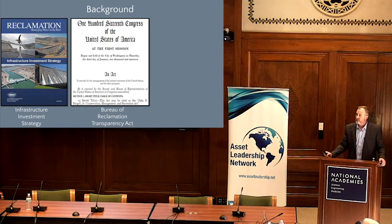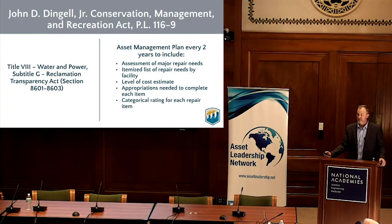The second step: this was a law passed by Congress in 2009 called the Bureau of Reclamation Transparency Act, Public Law 116.9. This required Reclamation to produce an asset management plan and deliver that to Congress every 2 years, starting in 2021. And that included a list of all of our repair needs across the agency. So our MR&R, that we had started collecting that information back in 2015, the appropriations needed for each of those activities. A lot of our activities are funded by others, by stakeholders. We have irrigation districts, water users, hydropower beneficiaries.